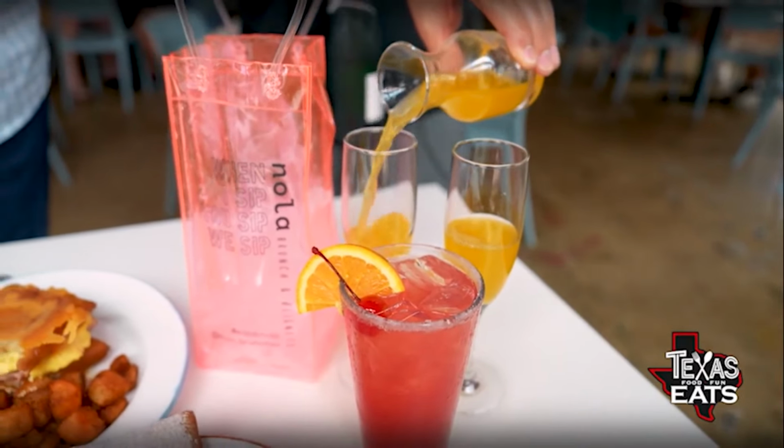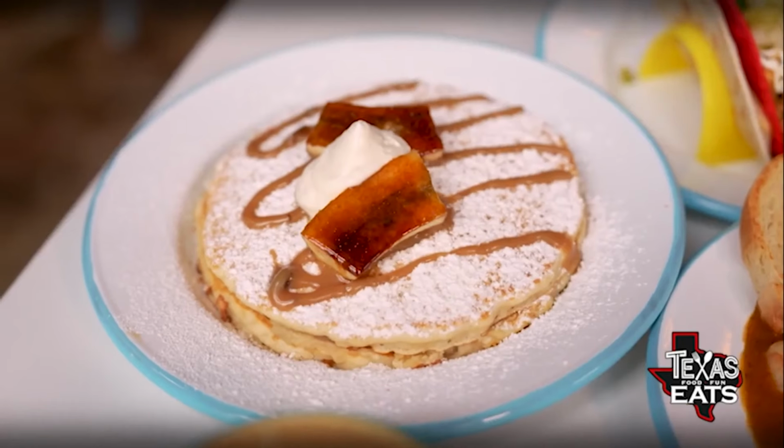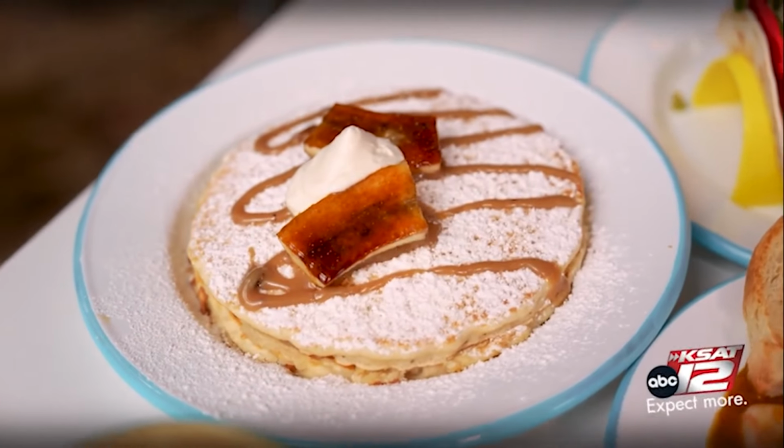Once we finish these drinks, we go in the kitchen. What are you gonna cook up for us? We're gonna cook up a bananas foster. I'm gonna show you the real deal, how it's done. Cheers to you. Cheers. All right, we got our drinks. We're gonna go in the kitchen and make some banana foster pancakes.